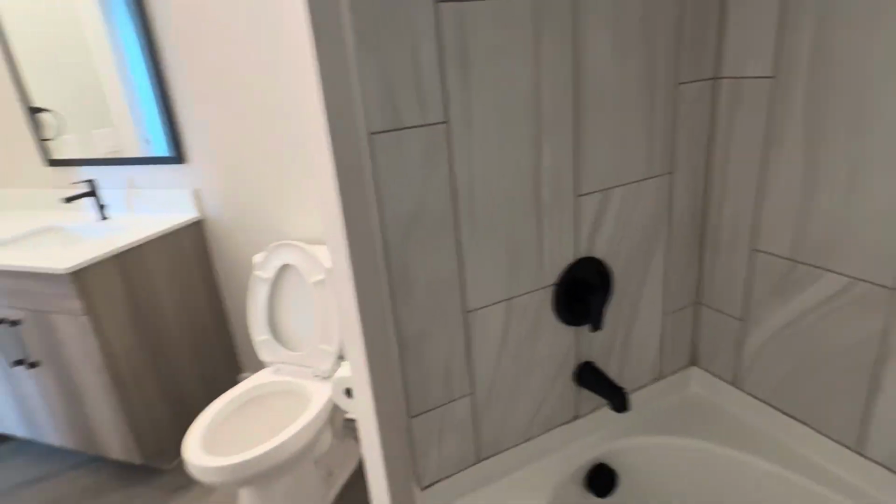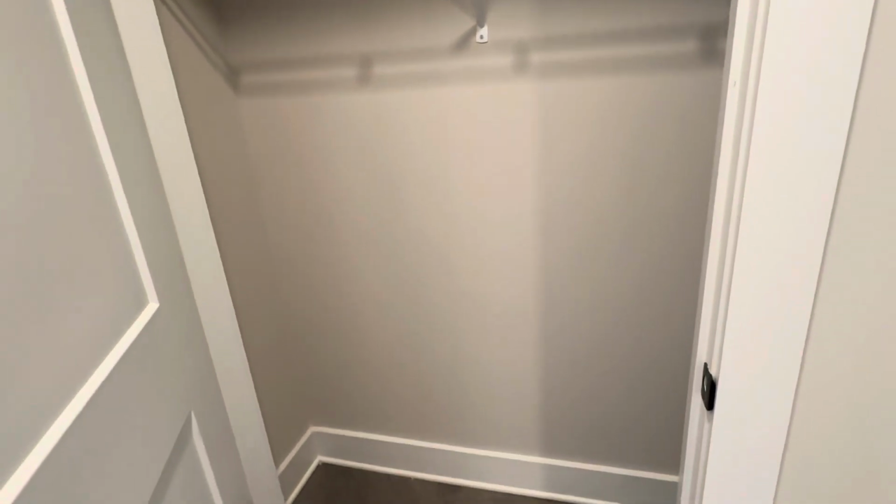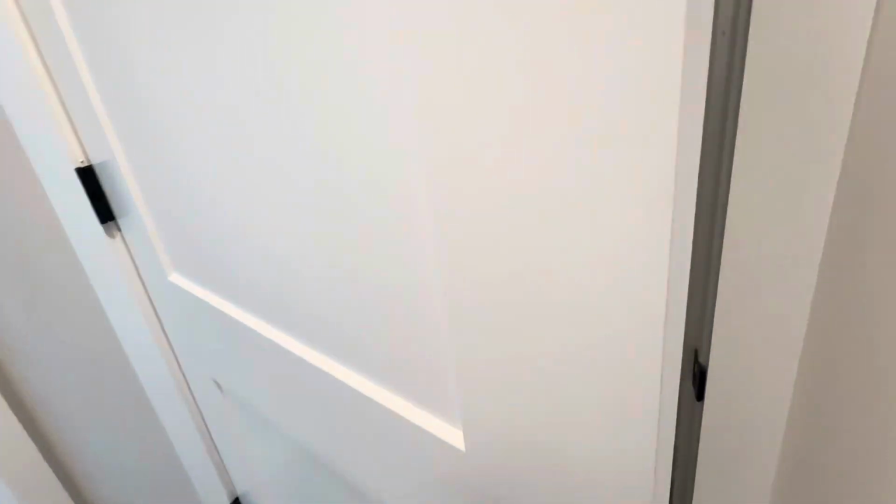Bathtub with the shower. Cute. I love the black knobs and everything. So right across from the bathroom, we have this, I don't know if it's a coat closet or what. Then we have this bedroom.